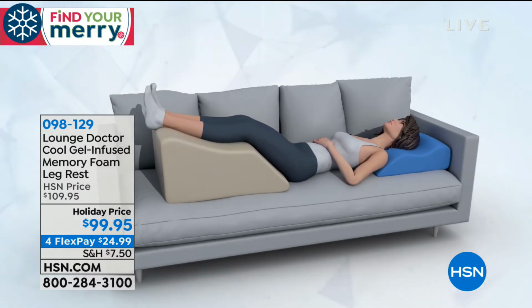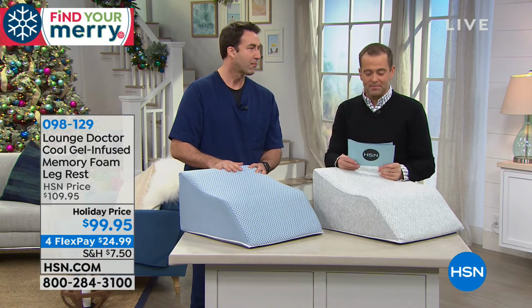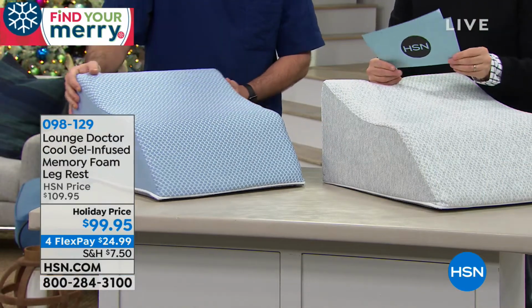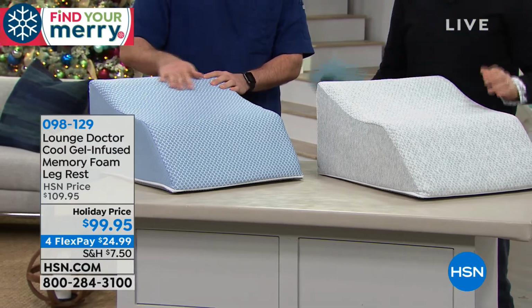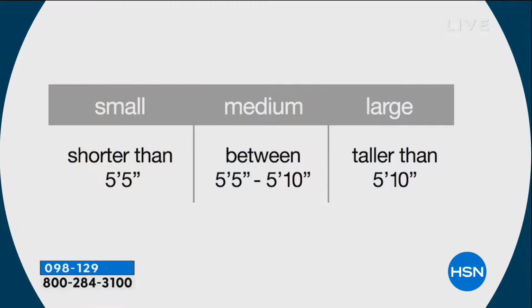I'd love to send one to you. All you need to tell us is what height you are. When you call in, this is how you order. There's a small, there's a medium, and there's a large, and it's all based upon your specific height. We'll actually bring up an information chart that breaks down those heights for you. We'll find that momentarily. We've got it right now, perfect. Small, shorter than 5'5", medium 5'5" to 5'10", and the large is taller than 5'10".